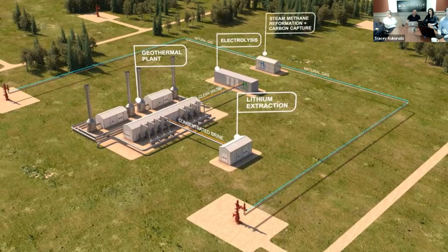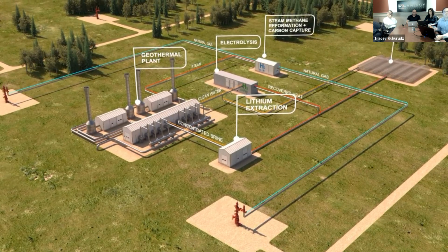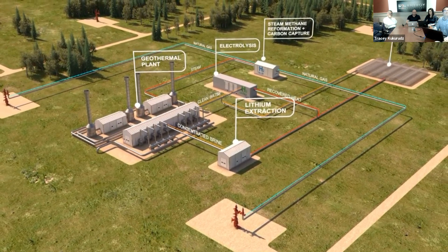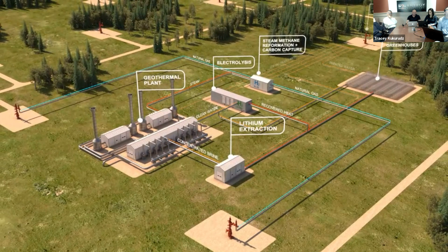The recovered natural gas from each injection well can be sold directly to market or reformed efficiently into hydrogen, utilizing the produced steam and generated electricity to power the SMR plus carbon capture process. The heat recovered from the lithium and electrolysis process, combined with the electricity and clean water produced from the geothermal power plant, can be used to heat and power sustainable greenhouses. The produced green electricity can also be used to power energy-intensive AI and cryptocurrency mining. The remaining water and any carbon produced are treated and re-injected back into the reservoir, away from the production zone.